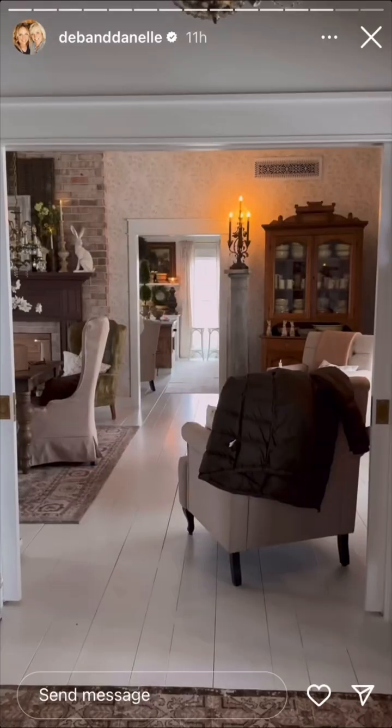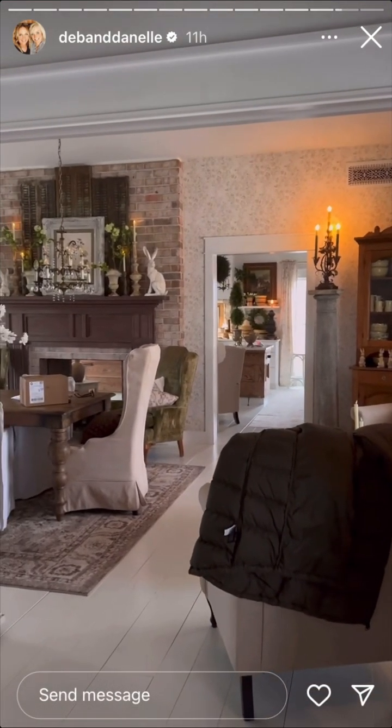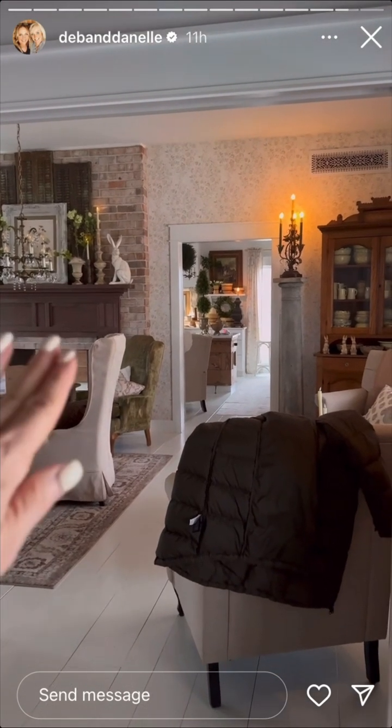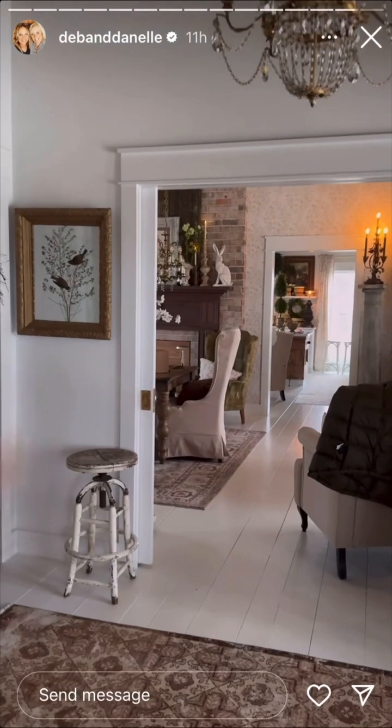Standing here, I just wanted to share that looking at all of the texture in here and then seeing all that in the kitchen, it's going to look nice to have more texture in here too.